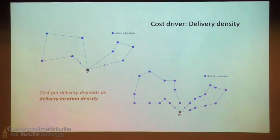So here you can see outbound delivery tours from a distribution center making multiple deliveries to multiple delivery locations. The one on the upper left is making a smaller number of deliveries, and the one on the lower right is making a larger number of deliveries. Hopefully you can see that the density of customers and the number of deliveries made allows you to decrease the cost per delivery in the lower right. I'm somehow spreading cost over more customers in this part of the slide than in here, right? You can also see that roughly, if you think about the travel distance of these two vehicles, they're not that different for these two sequences. And we're spreading that travel distance over more customers. And there may also be fixed costs.